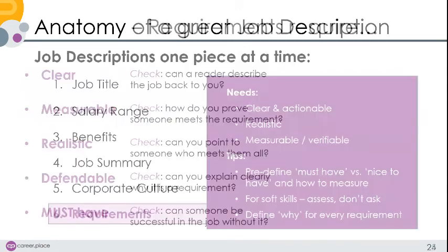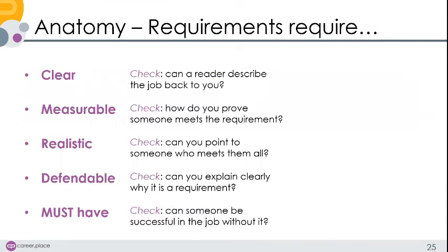So going into a little more detail. Clear. Your requirements have to be clear. There's an easy way to check this. When you have your requirements, hand them to somebody else to read, preferably someone who's not in your company, maybe not familiar with all of your company jargon. Can they describe the job to you, the requirements of the job? Because if they can't, those requirements might not be very clear.